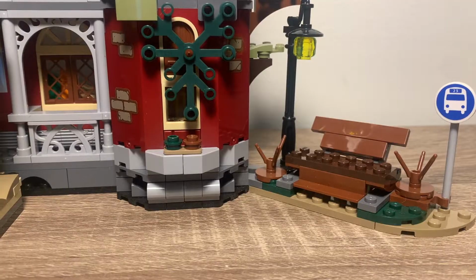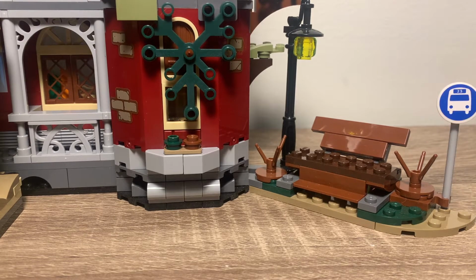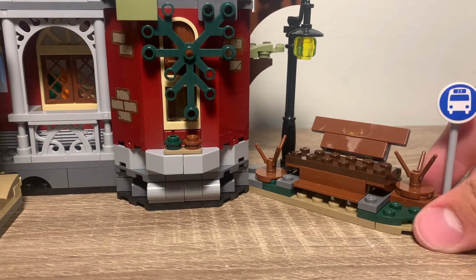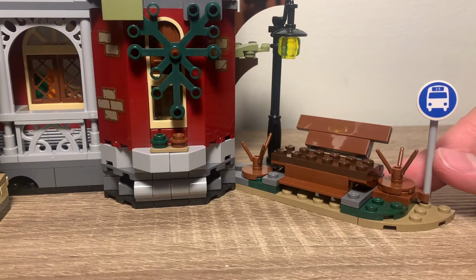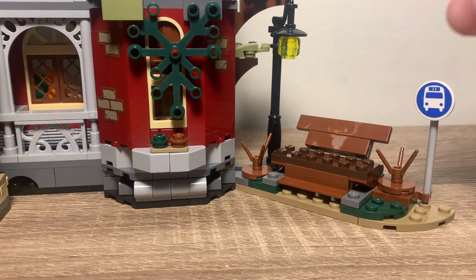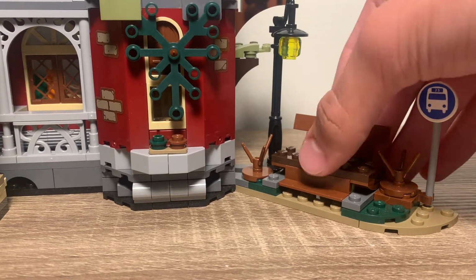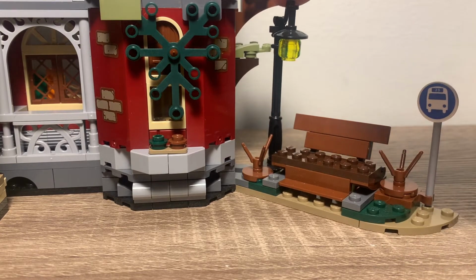front area. Starting off with the first section here, we have a bus stop here that has a bus sticker that says 23 in the top, which is quite funny because that is the number of the cool bus, the Paranormal Intercept Bus 3000. That is another set, so I found that pretty cool. There's also this little bench here, and it looks pretty good. There's some dead bushes around here, and then a little lamp.